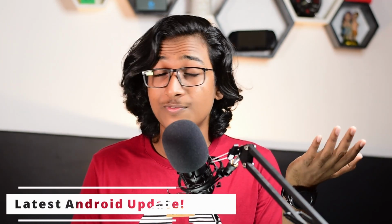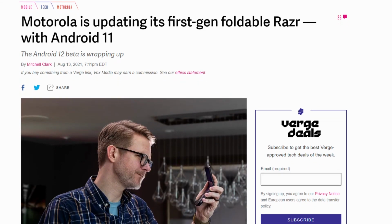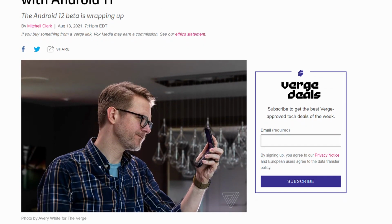You've probably forgotten about Motorola's Razr phone, you know, the folding phone that someone apparently cares about, and they just released an update to bring it to the latest Android 11. Wow, we're about to get Android 12, and what are you doing, Motorola?